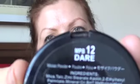This one is in the colour 12 Dare. That's what it looks like. So it comes out as a peachy blush on the cheek. It's easy to get a lot of product on the brush, so it's important to tap it off before you put it onto your cheeks so you don't go overboard, but I think it's a really lovely natural flush, that one.